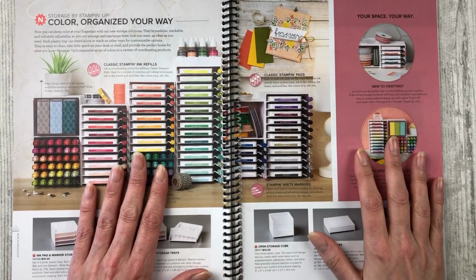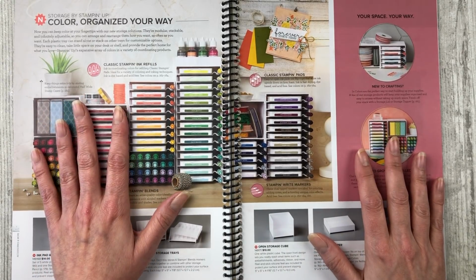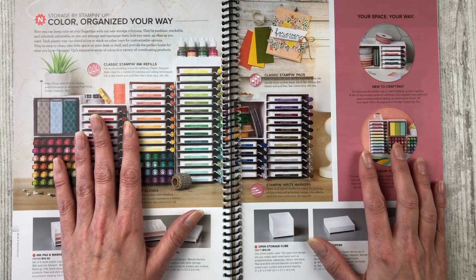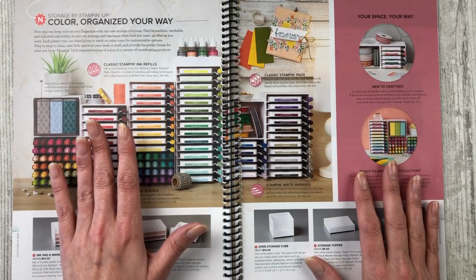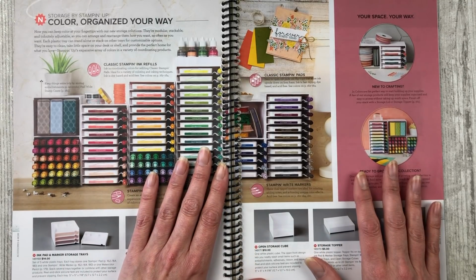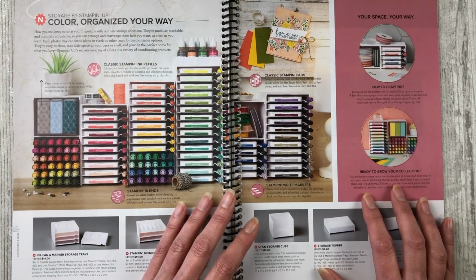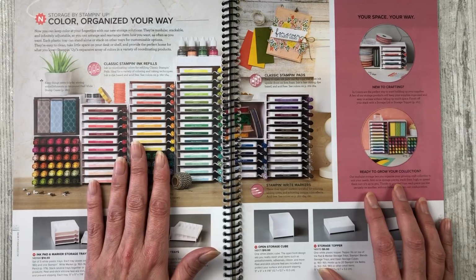Okay, so that's it for the stamp sets. As you can tell, the whole first part of the catalog is all the different stamp sets and different product suites that Stampin' Up! has. The last part of the catalog focuses on all of the different accessories that you can get to go along with your stamps. We'll start by looking at the Storage by Stampin' Up!